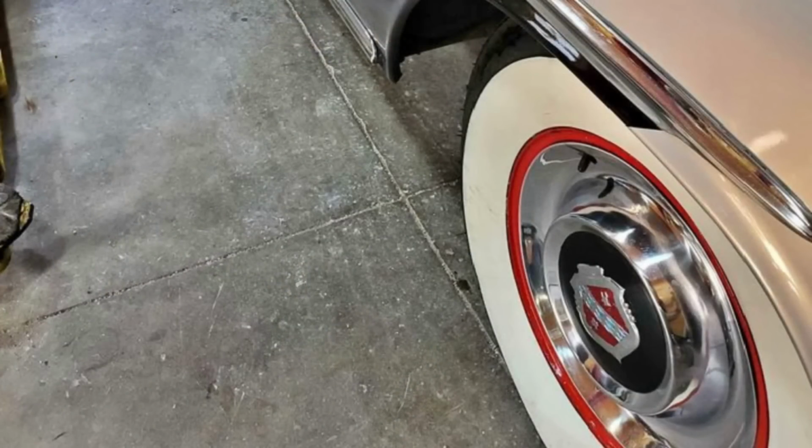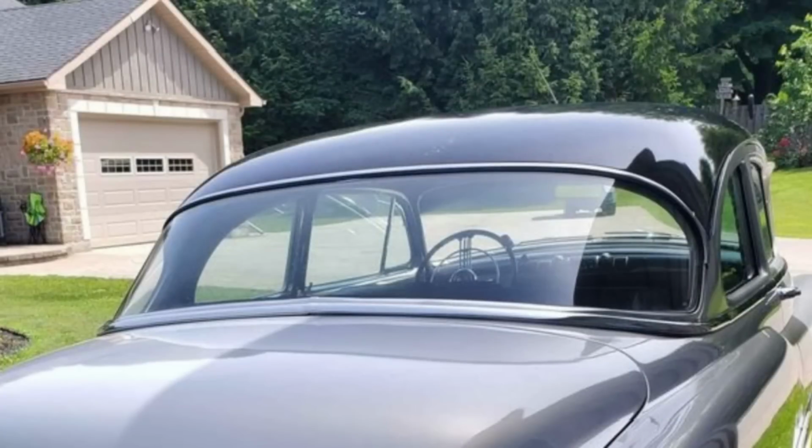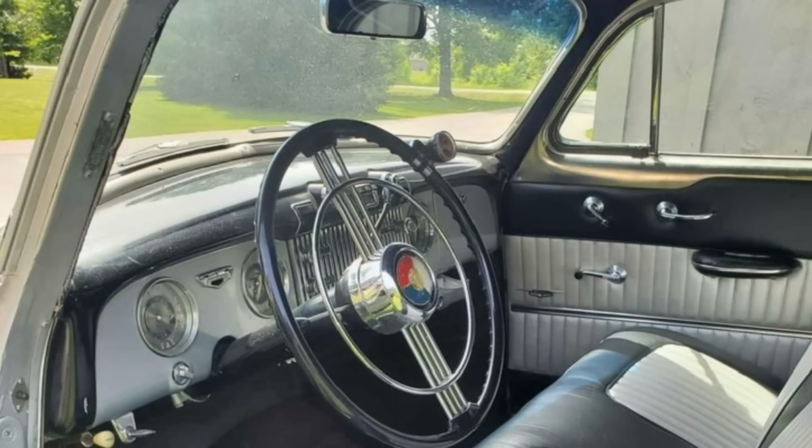It features new interior, glass, and chrome that must be seen. Equipped with a 3-speed manual transmission and new radial tires that look like bias ply tires. For those seeking a combination of authenticity and safety enhancements, this car is a perfect choice.